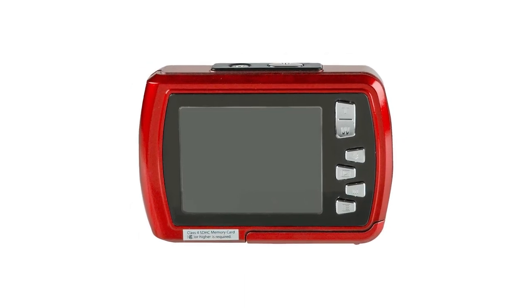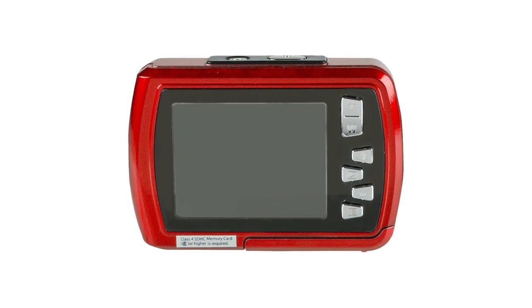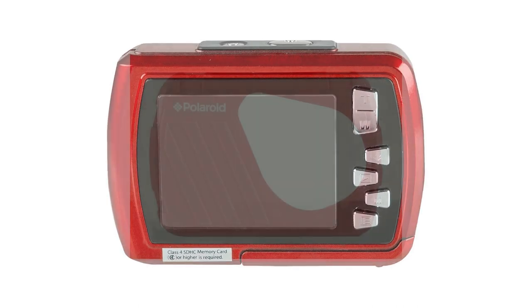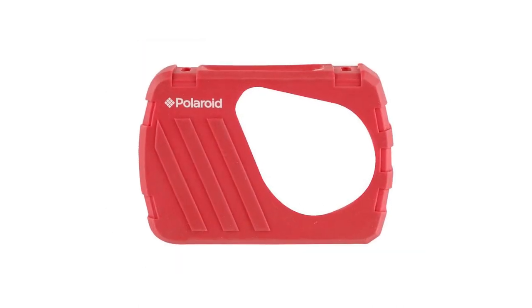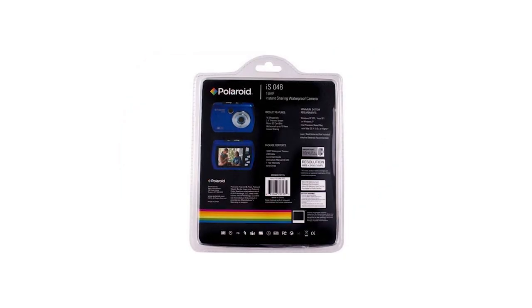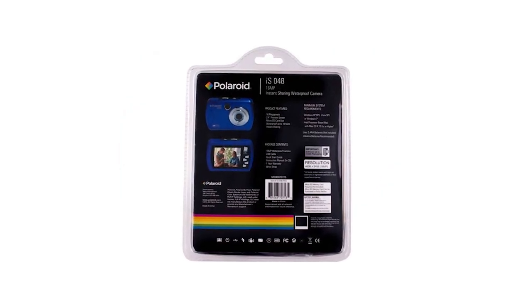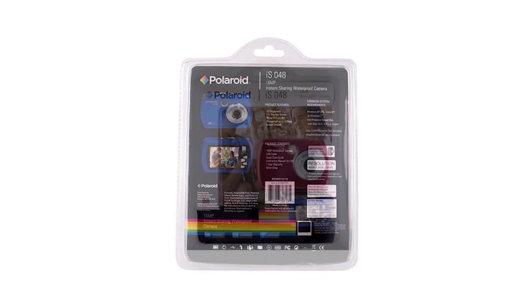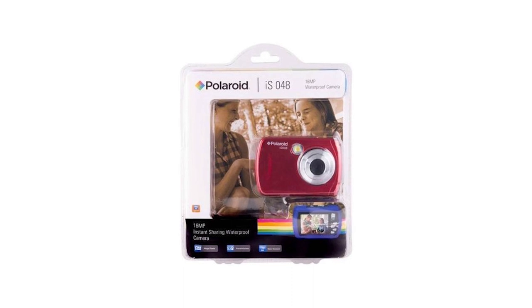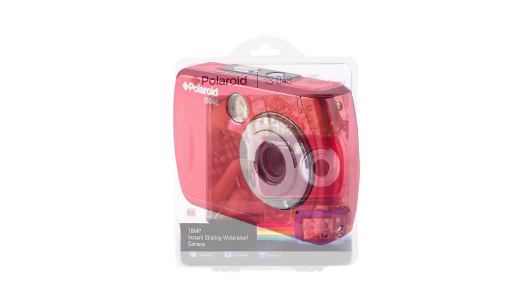This 4x1x4 inch compact digital camera is easy to carry or slip into your purse, bag, or pocket. It comes with a stylish case that protects your camera against scratches and bumps. It's 100% waterproof up to 10 feet, making it the perfect camera to bring when you're planning to take underwater photos or swimming at the beach, lake, or pool.